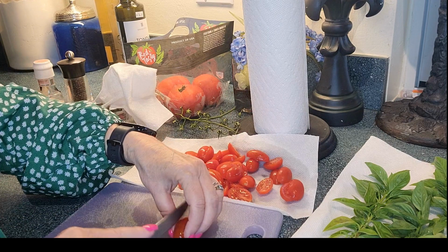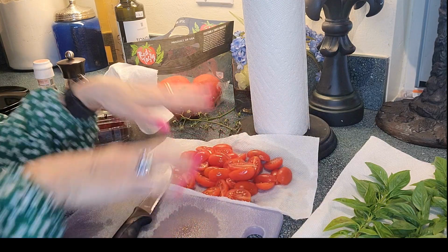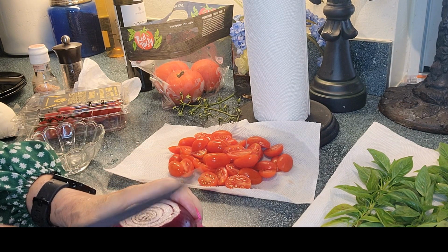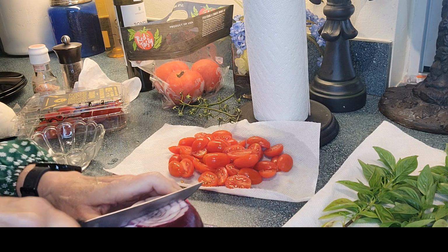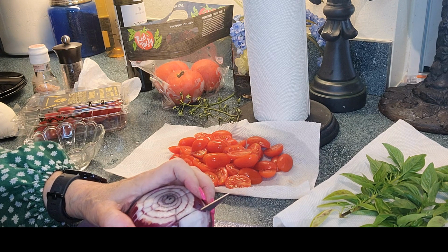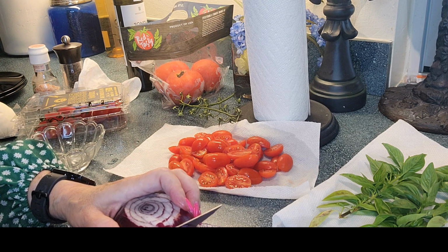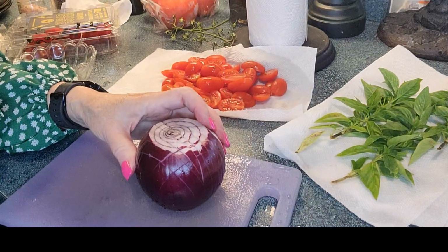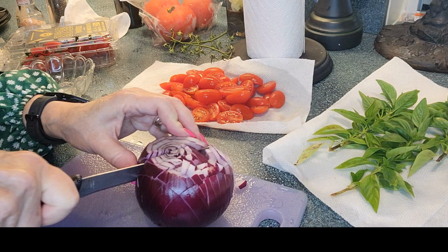Okay, so I have all of my, I missed a couple. Alright, I have all of my tomatoes cut in half. I spared you the tediousness of watching me peel the outside of this onion, which I'm sure would bore you to tears. So now I want to get my tiny diced pieces of red onion. I don't want to do the whole onion, so I'm just really cutting into maybe the top third of it. And I will cut down that way, and then down here like this. And it's already starting to break off.